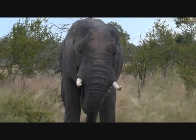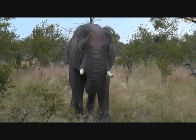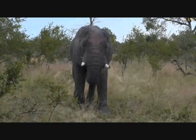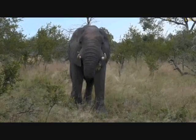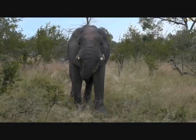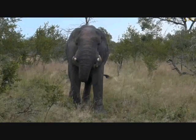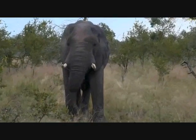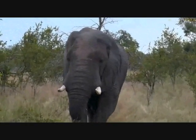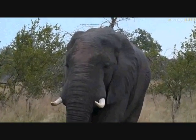So they don't eat anything else. They don't have to. They get all the nutrients they need from the leaves and from the trees and the grasses that they feed on. So there's no need for them to feed on anything else. Just like all the antelope species, buffalo, rhino, giraffe, all of those animals are all herbivores.